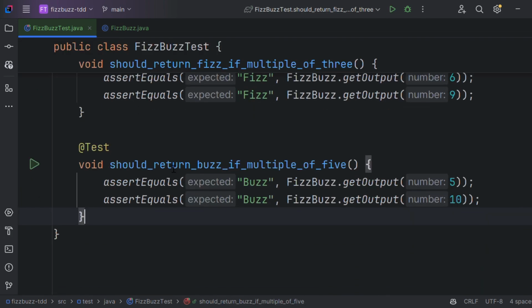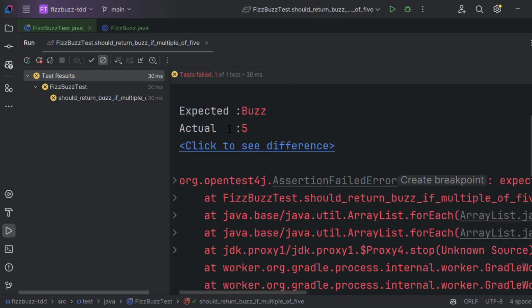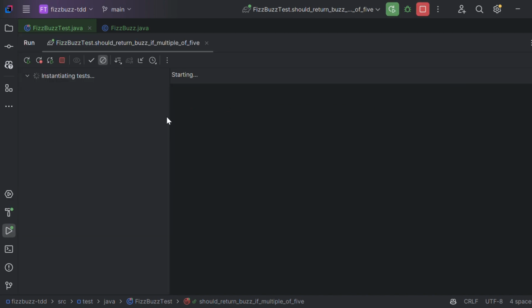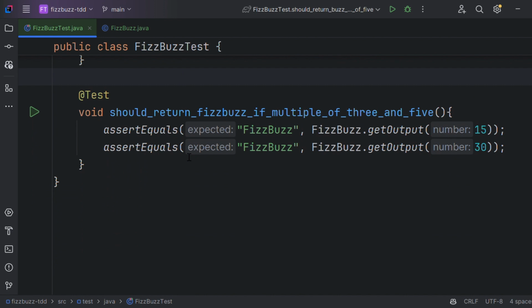Next test case is should return buzz if multiple of 5. We will adapt the fizzBuzz class now by checking if number modulo 5 equal 0, then I return buzz. If it is both multiple of 3 and 5, I will write the test should return fizzBuzz if multiple of 3 and 5, trying it on 15 and 30.